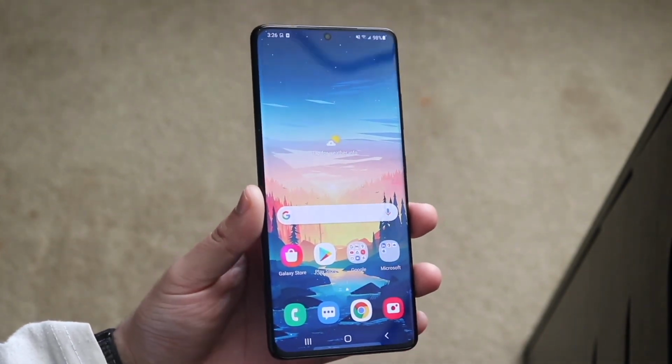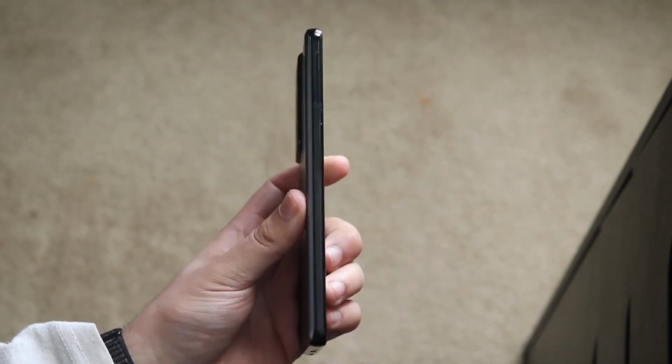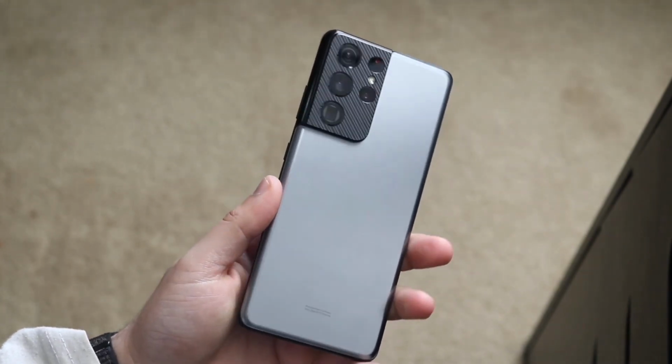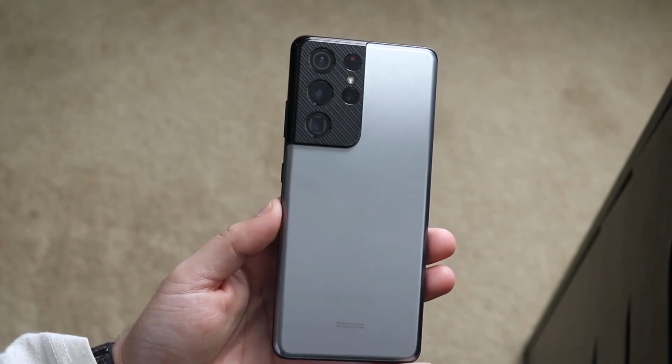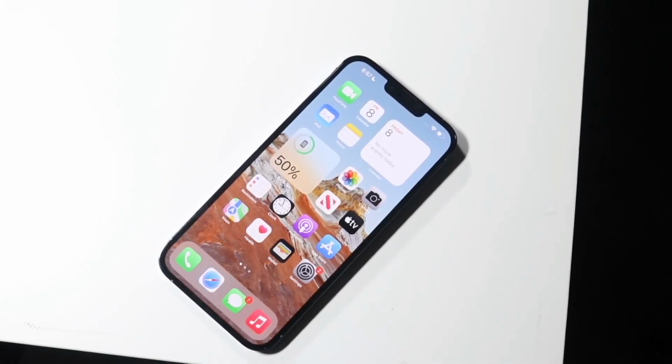First of all, this panel, just like the other ones, has an inbuilt fingerprint sensor in the display, a very sharp panel, it looks very good, and overall, it doesn't really get too much better than this. I like the S22 Ultra because it's more like that flat-edged Note style phone, but this panel still looks very good too.